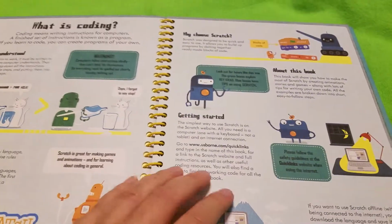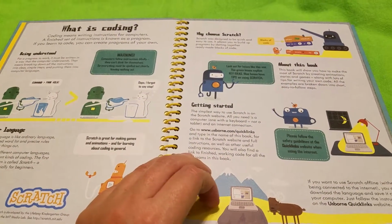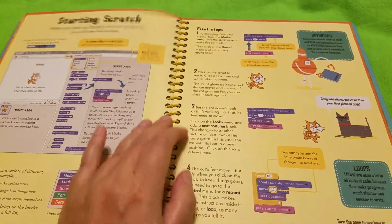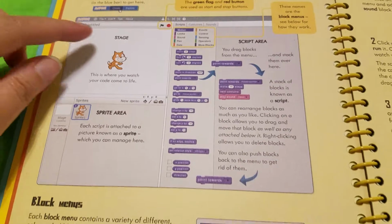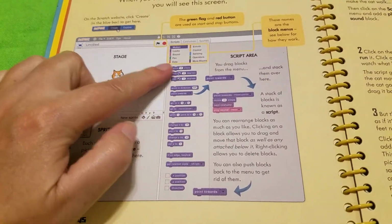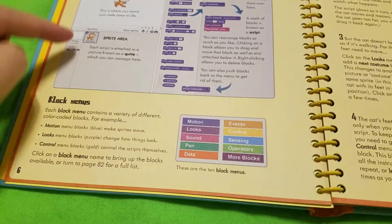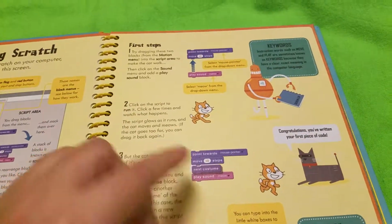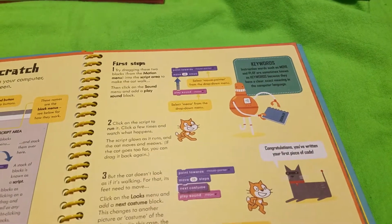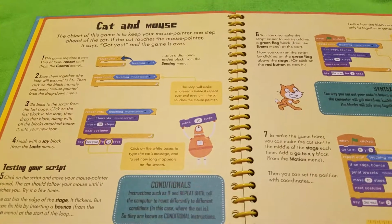So if you turn, it talks about what is coding, why is it important, what types of things use coding, and then it goes into the beginnings of using Scratch. Because when kids first open it, it can look kind of overwhelming. Like, what is all this? And so what it does is it really breaks it down for them so they can see how and when to get started.